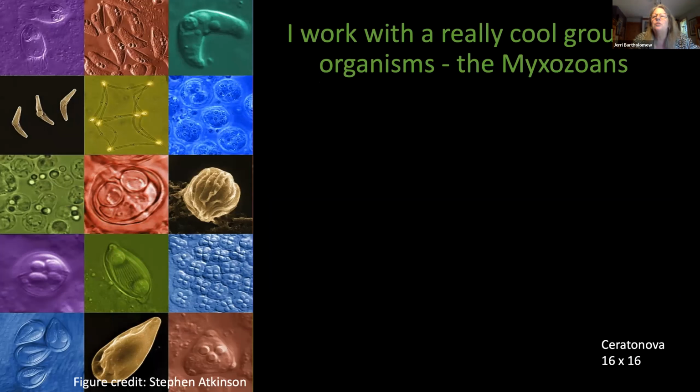So I'll introduce you first to the fish parasites I study. They belong to a group called Myxozoans, and there are thousands of species in this group, and each species forms two very different spores in the two hosts that it requires to complete the life cycle. So this would be an actinospore released from an invertebrate host, and this a myxospore released from a vertebrate host.